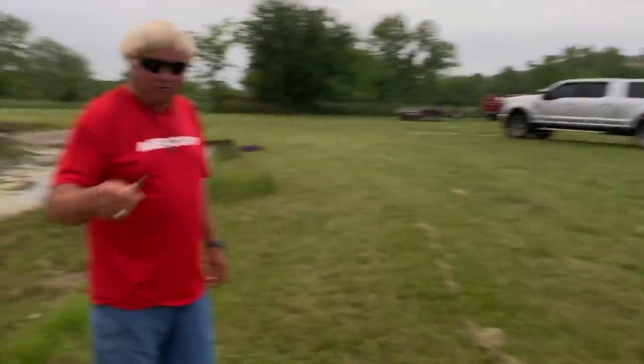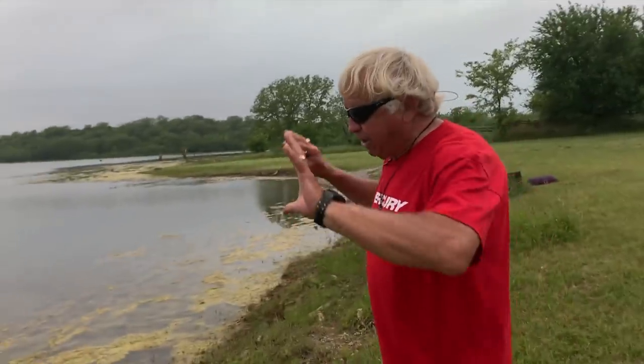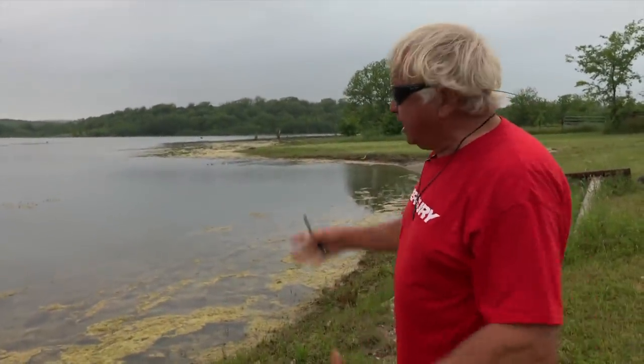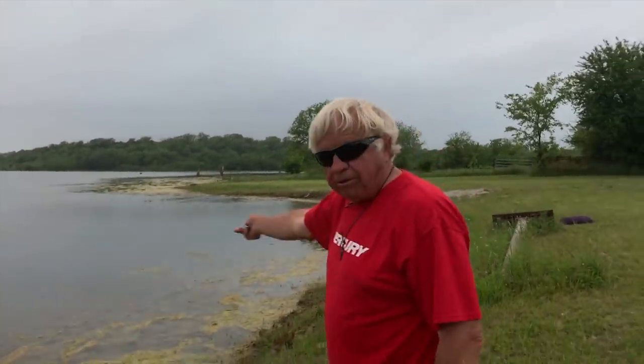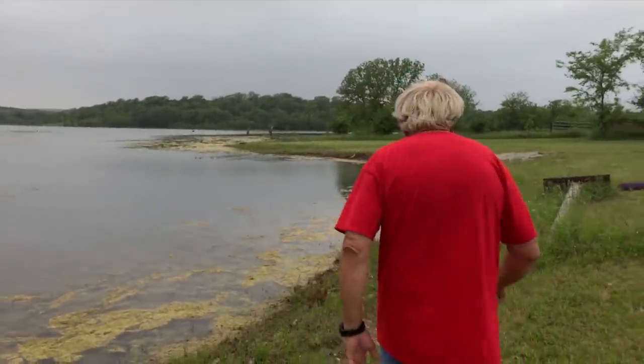So the crawfish will go in here, they put out a real big odor, crawfish scent. The bass will come around over here close to the boat ramp, and my grandson will load up here for about the next 2 days.